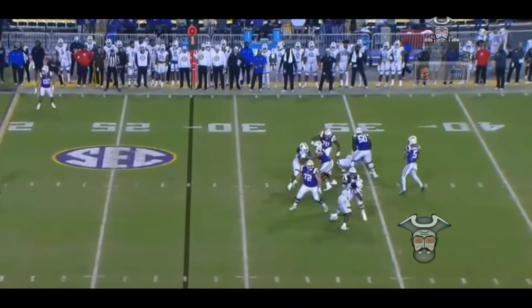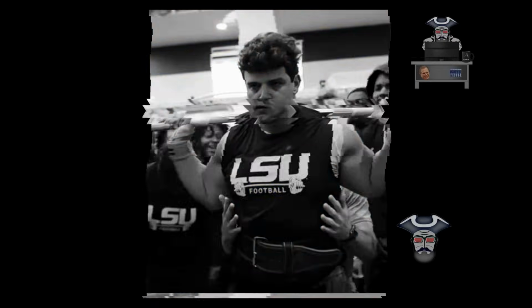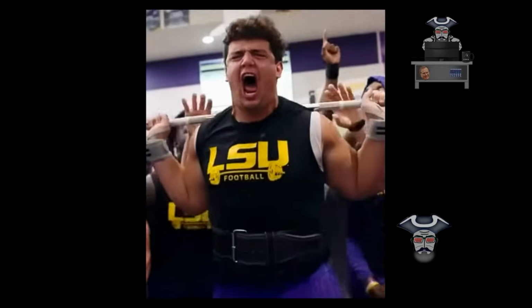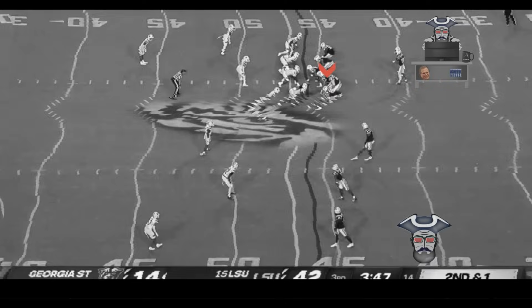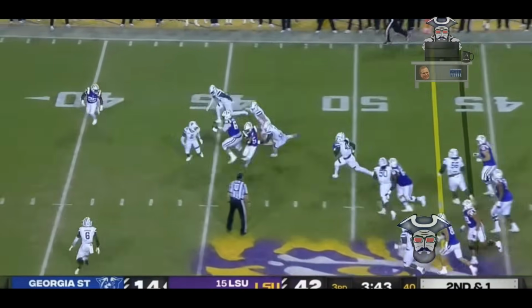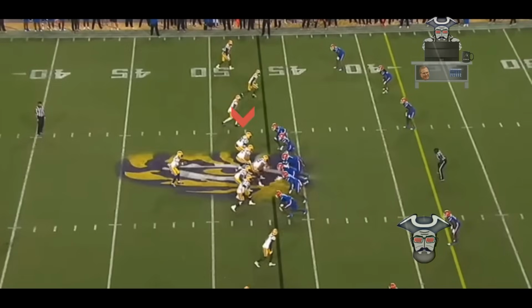Now, arm to reach ratio, Will Campbell, 1.02. Josh Simmons, the same. Charles Grant, the same. Conerly, the same. Ozzy Trapilo, the same. Now, Donovan Jackson, 1.03, and Kelvin Banks, 1.04.